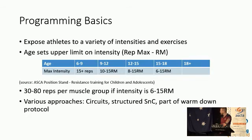So 6 to 9, any of these movements, 15 plus reps. If they can't get 15 reps, reduce the weight or vary the exercise so they can. So they can go to push-ups on their knees. They can go to band-assisted pull-ups. There's ways to get all of these exercises working.